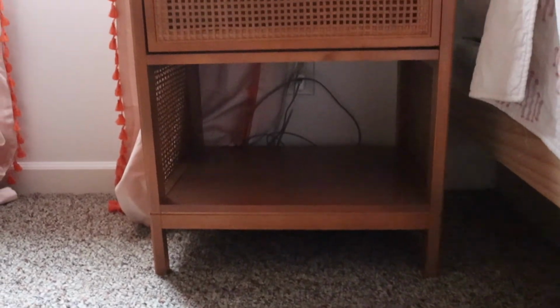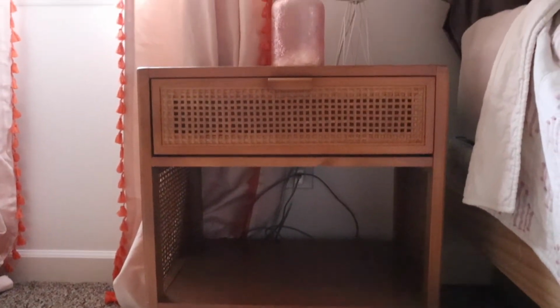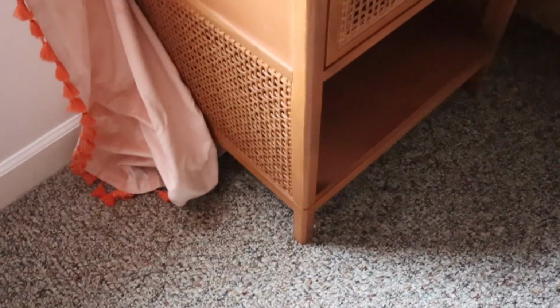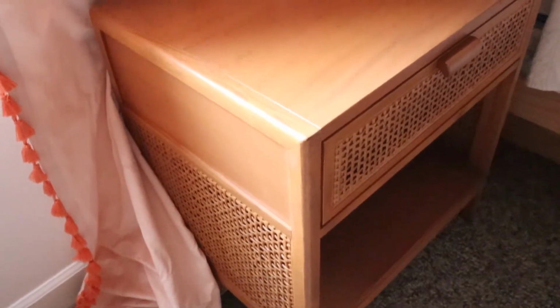Okay, the next things I'm gonna have to pan, so you'll see some B-roll shots of the next things that I got from Target. First, let's talk about my nightstands. So I ordered these online. They had been out of stock for a really long time, but they were on my Pinterest board as the dream nightstand that I wanted in here.